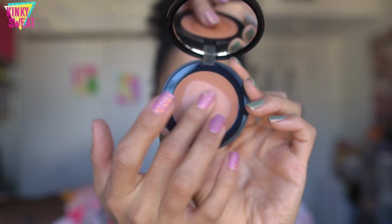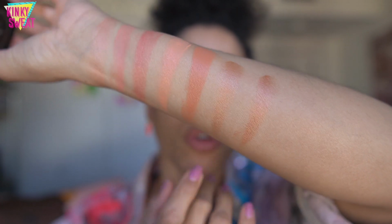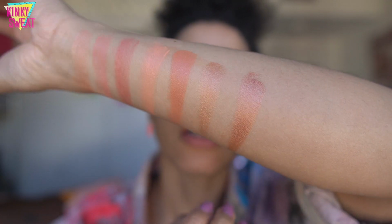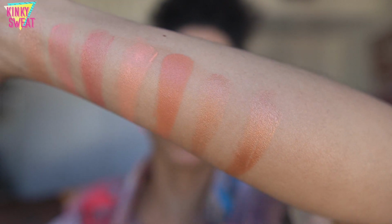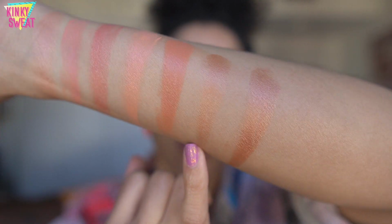Sundown, also from their original blush light collection. Warm bronze with gold pearl. Cheeks, lips, and eyes. That's a beautiful color. It's more like a really warm rose gold. Lynx, I feel, dare I say Lynx? Or maybe it's the other way around.